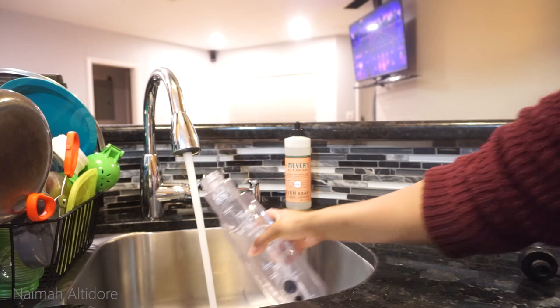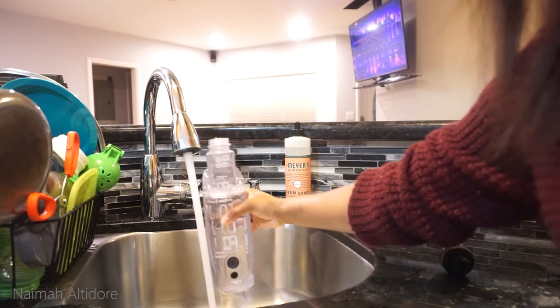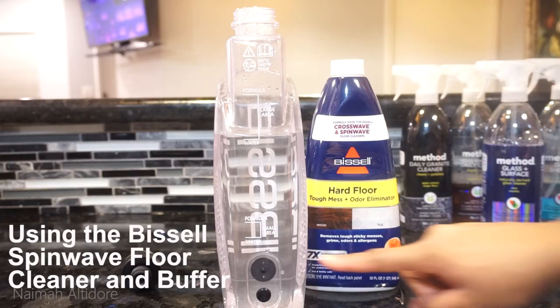So I'll be mopping the entire house. I am filling it up to the large area line. You don't need much solution.